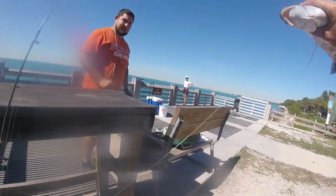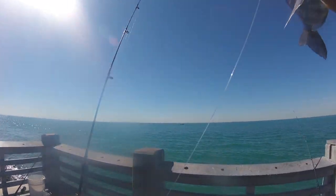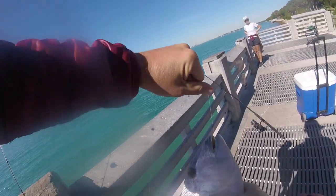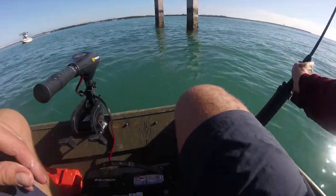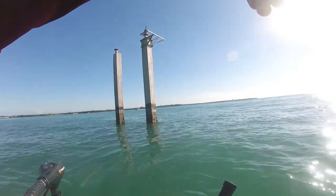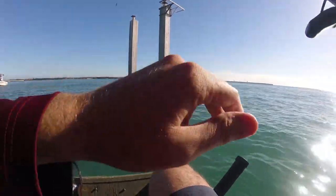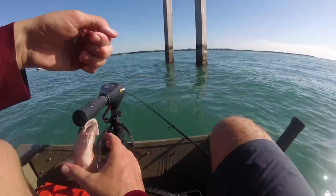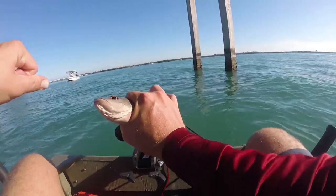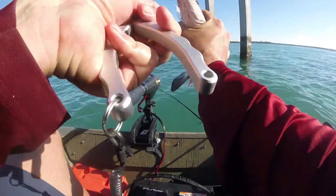Here, can you get a photo of me before I... swallowed my hook. Beautiful. There we go. Hey, this one's a little bigger. Probably still not big enough to keep, but it's closer than the last couple.